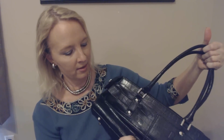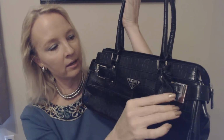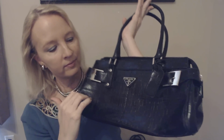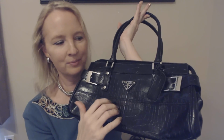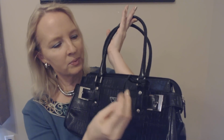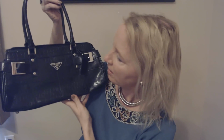They're all kind of squished down. They've probably been sitting in this lady's closet or something. So here we have this one. This is a Prada bag. And it looks like alligator or something. I'm sure it's not, but it has a tag on it here, but the tag has nothing on it. And again, these may be fake. I have no idea. I don't really know how to tell if a bag is fake or not.